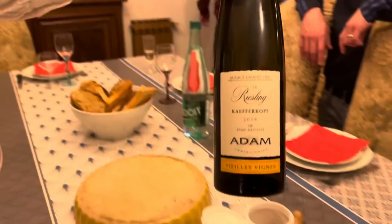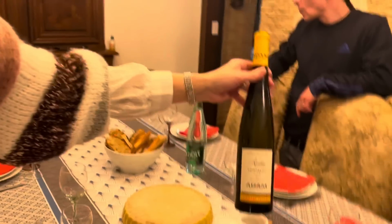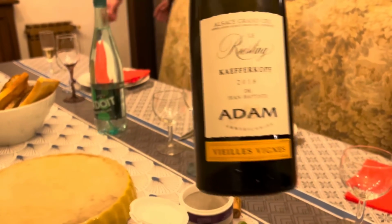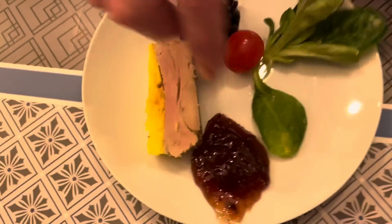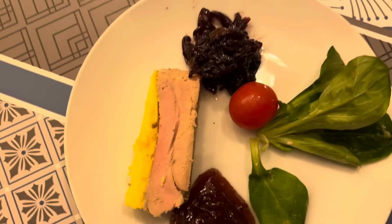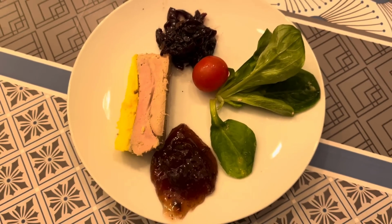And the wine. It's a very good wine. It's a Kefirkoff. It's a very good one. Oh my God. Look guys. Y'all look. Look at that. That's what we're eating.